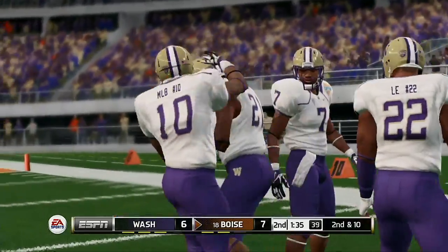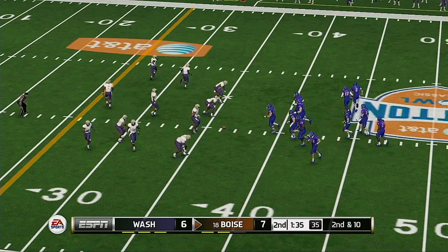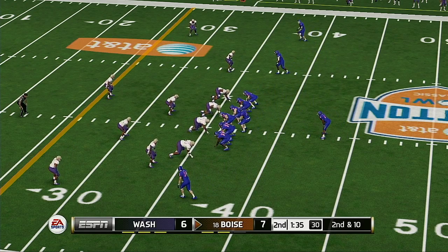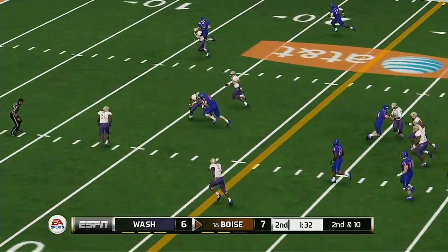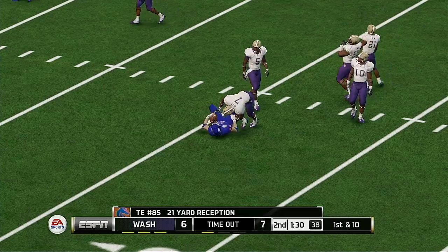Tough as nails, Brad. He's going to sit in that pocket and give himself a chance. The only problem is, at some point, you've got to have a feel, almost that sixth sense on when to get out of there and avoid the pressure, or just to throw the ball before you get hit. Dumps it complete, the tight end over the middle. He's taken down at about the 15-yard line.